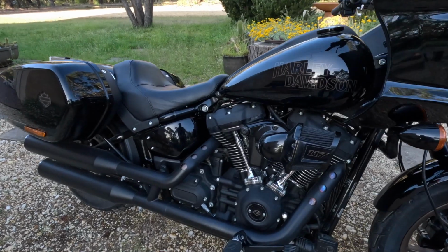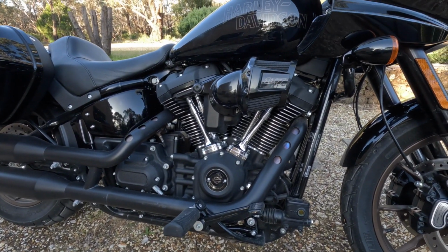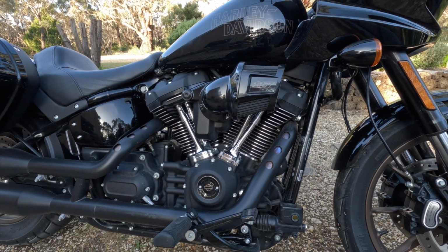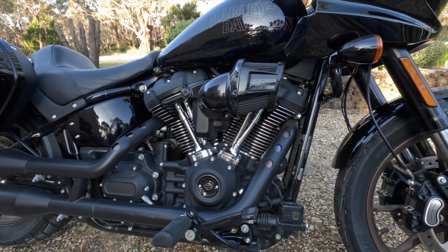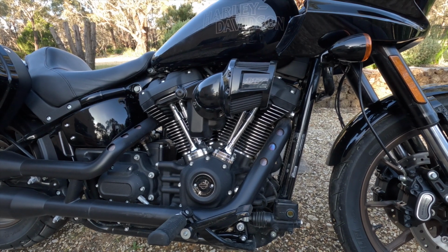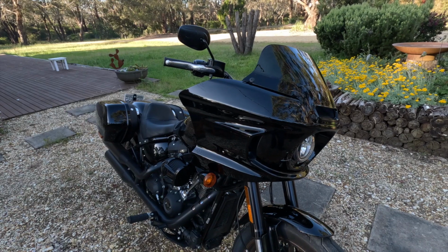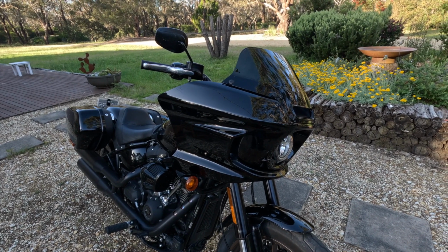Hit number 1, that engine. Harley's 117, their biggest engine. It equates to about 1,930 something cc's. Harley talk about it being their aggressive engine, quite sporty. I didn't find it that way. I found it quite cruisy and very pleasant actually. But I really like this engine. Loved it, almost every part of it. Really nicely fueled, nice and easy to use. Yeah, thumbs up.